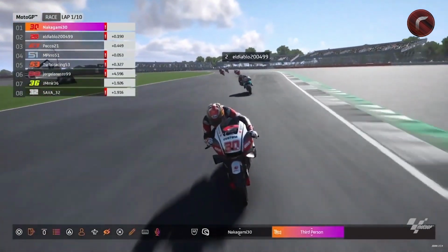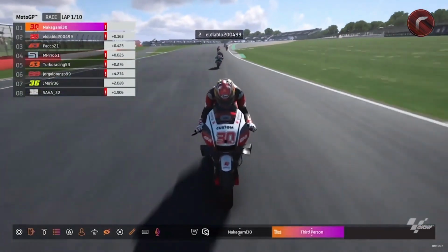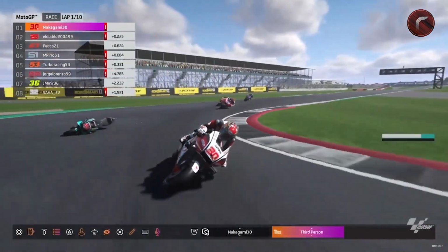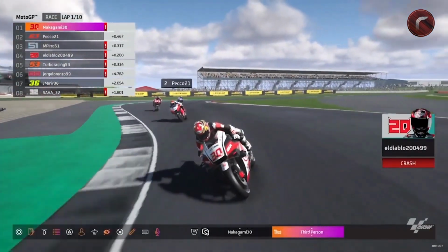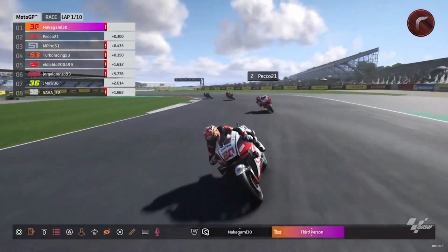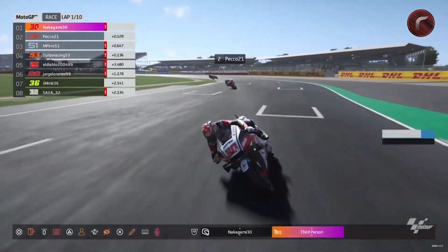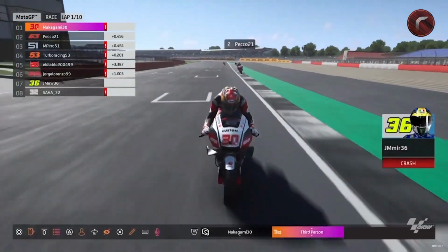Well, the fact that he's taken out Jorge Lorenzo means it doesn't matter whether you're a current Repsol Honda rider or an ex-Repsol Honda rider. He's coming for you. Meanwhile, there goes Quartararo. He's gone down, no fault of Nakagami this time. Quartararo is trying to slip up the inside of Nakagami, but got it all wrong, and he's crashed out. Certainly has, and now look who's into second place.